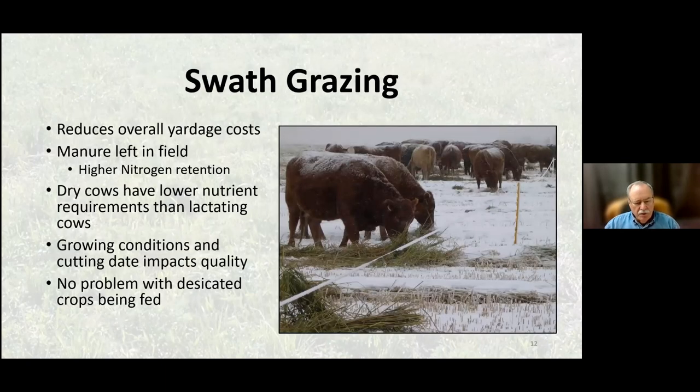When we look at swath grazing, it's a great way to reduce overall costs. Yardage will go down. You're not going to pay $35 to $40 a cow to haul the manure out the next spring out of the feedlot. You also get a 40% improvement in nitrogen retention when the cows are able to drop the manure and the urine out in the field where it needs to be. So it makes a big difference.